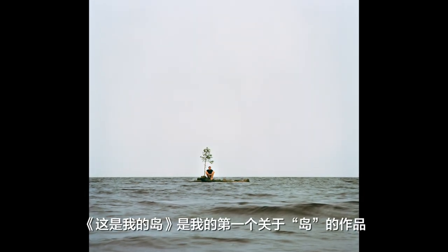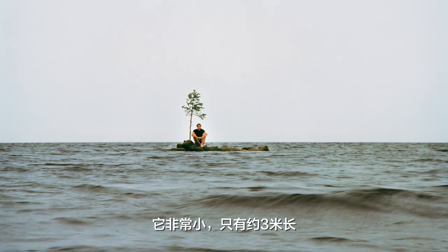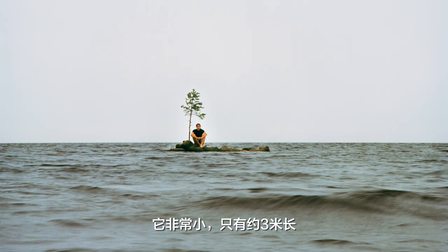My first island work was this. It's my island. It was very small. It's only like 3 meters long.